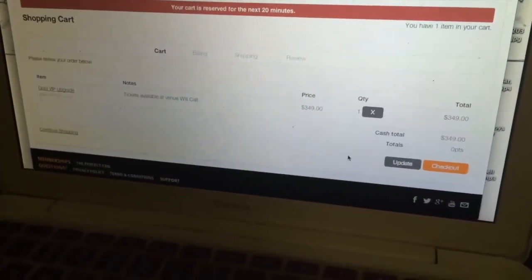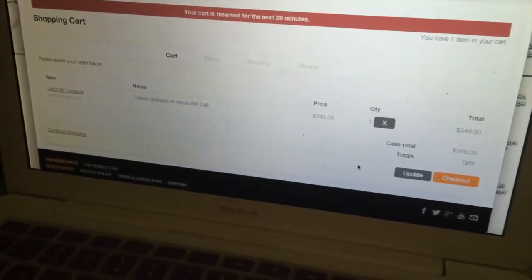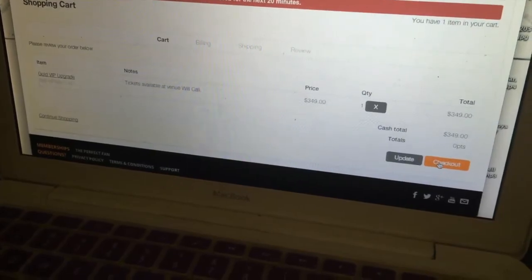So yeah, you're looking at the price and you're like, are you serious? But yes, and I'm about to purchase this right now. So there it is, it's purchased, and you have no idea how much weight has been lifted off my shoulders, because honestly, I've wanted to see them again for the longest time, and now it's going to be a BSB weekend, and I'm okay with that.